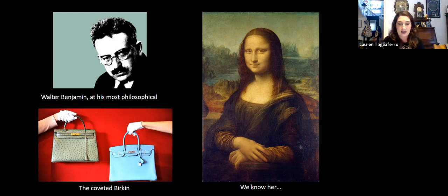And a good example of this is the Mona Lisa. We know her, she's on the right. This is a high-res image of the Mona Lisa that I found on the internet. I got it for free. I copied and pasted it into my PowerPoint today. And the thing is, we all know what Mona Lisa looks like. We have access for free in Google Arts and Culture to every square millimeter of that artwork. You can see every detail you could possibly want.